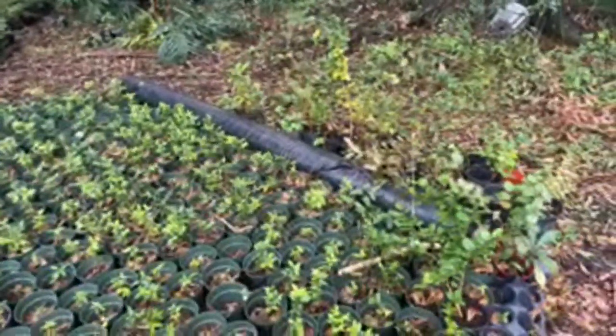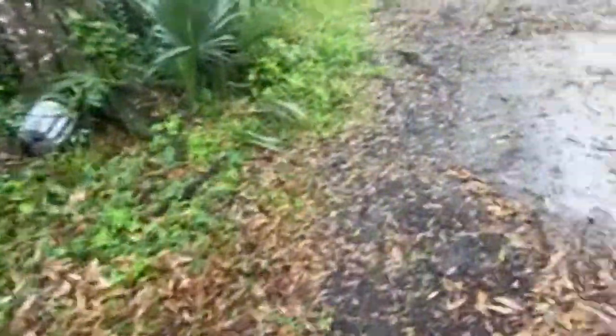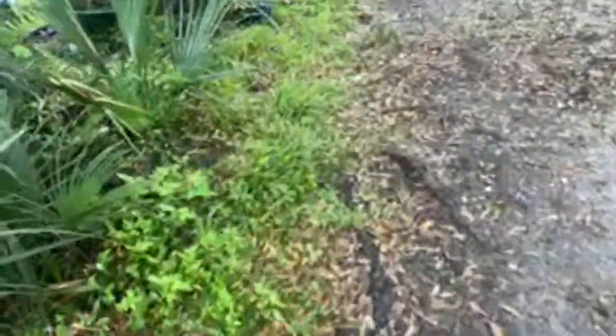Oh, buddy, that's way too heavy. I need a tree dolly. Oh man, I'm gonna just take this project over there. As long as I got good reception, we could do this.